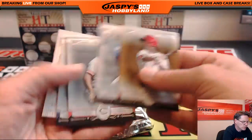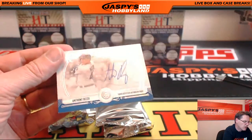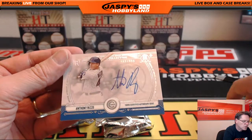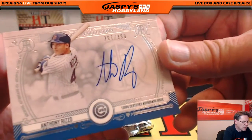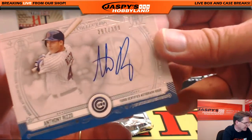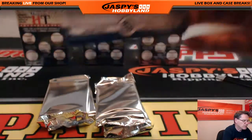Michael Taylor, Troy Tulowitzki, and Anthony Rizzo, 297 of 399, Anthony Rizzo for the Chicago Cubs. Cubs going out to Mike K. It's a nice on-card auto, Mike. Very nice.